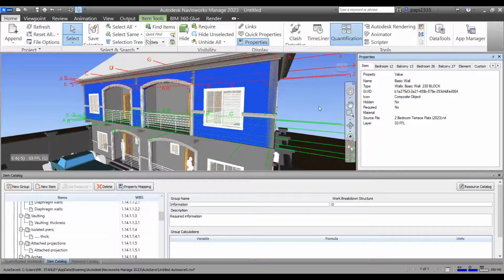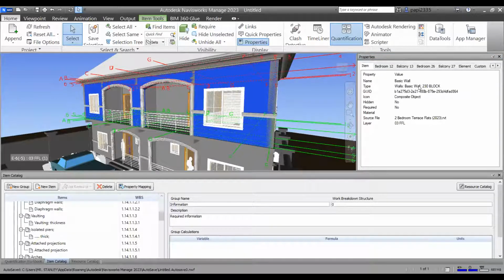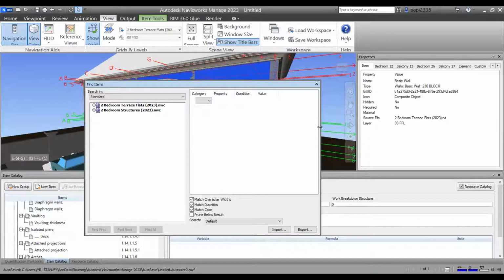So this is how it is also very important for you to always try to acquaint yourself with the model that you're working on. Now I have that information already here. I can now come and use what is called search and find. You can see it here. At the moment, I don't have it enabled, but I can go to my view windows and look for search and find items. And my find item is enabled now.